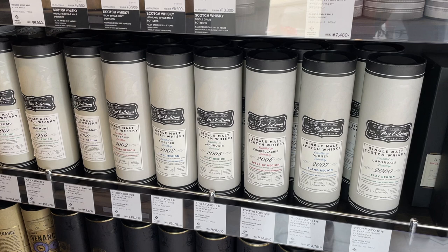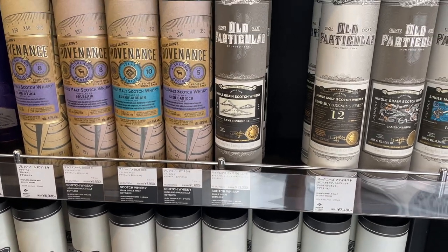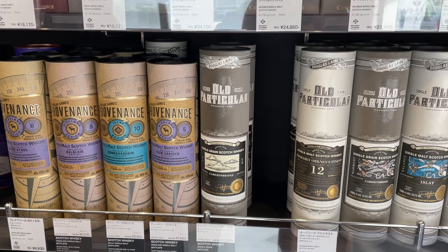Oh, can't read past there. There's a Bowmore. How much is the Bowmore? 320 or something? Fantastic. Douglas Laing. So $85, $70. These aren't bad prices, are they? I guess these are younger bottles. Some grains, probably Orkney's finest. Okay, 12-year-old Highland Park for about $75 there.